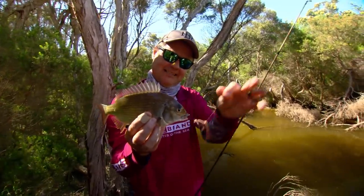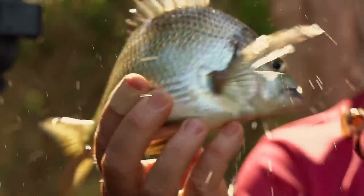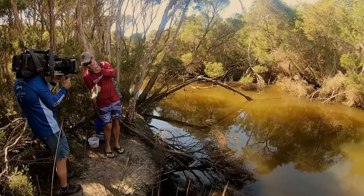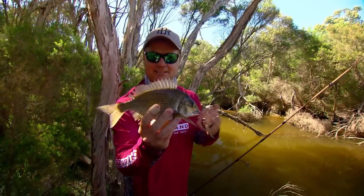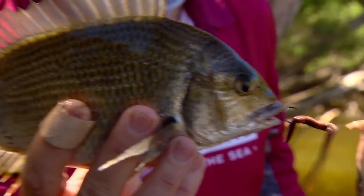Now, that little gamma hook there, you'll see the whole plan is not to gut hook these fish. It's a circle hook. We're trying to hook them in the lip or the corner of the jaw. Whoops. And as you can see, they are feisty little things. Now that fish would probably be just under legal size in Victoria. But to just wander down, it is just pristine. Cast a worm. That is a beautiful thing.